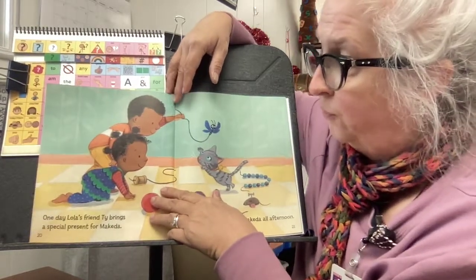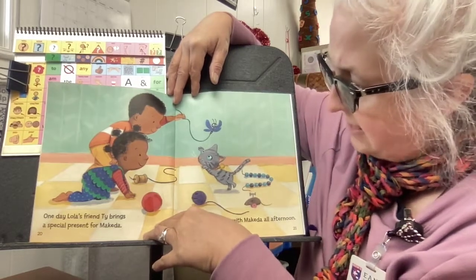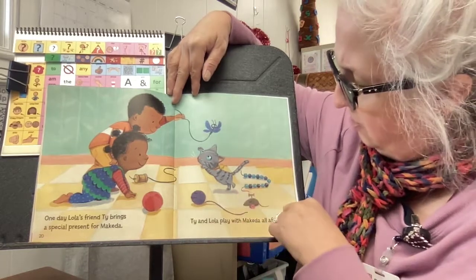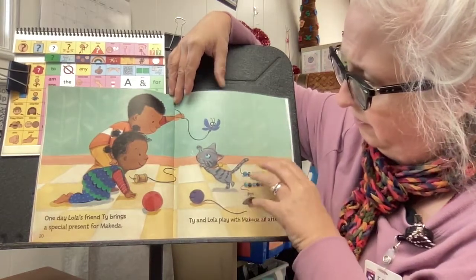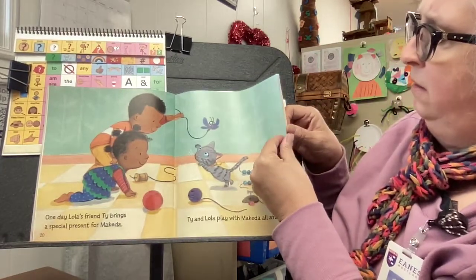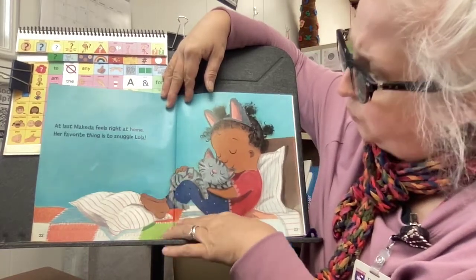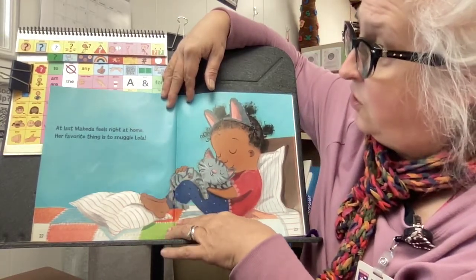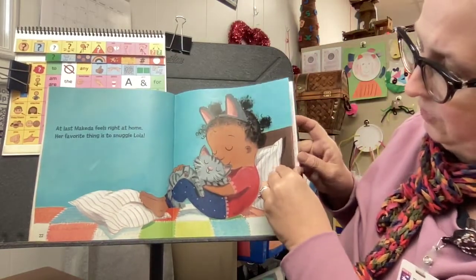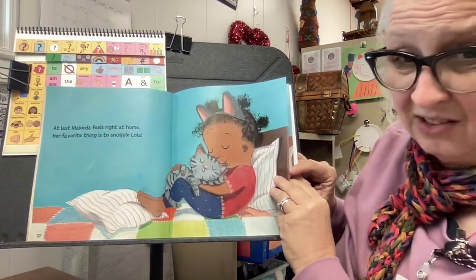One day, Lola's friend Ty brings a special present for Makeda. Ty and Lola play with Makeda all afternoon. That looks like so much fun. At last, Makeda feels right at home. Her favorite thing to do is snuggle Lola. Look at them. Looks like they both really like to snuggle.